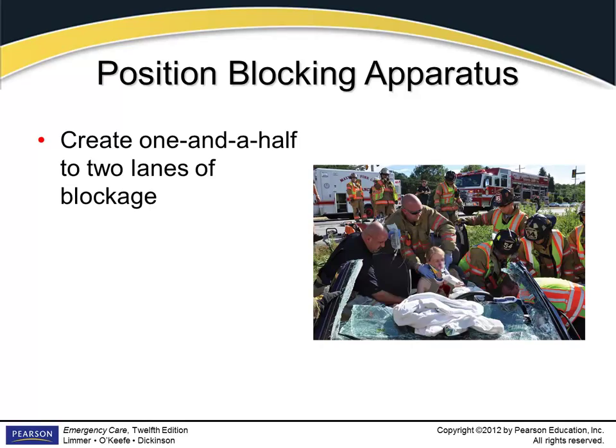If you're first arriving on scene with an ambulance or a fire truck, we need to protect these people and protect ourselves. So when we pull up, we need to block 1.5 to 2 lanes. So our apparatus, when we park, needs to at least be like this. 1.5, if not the whole 2 lanes. Now we have a safe working zone from here up. If anybody hits us, the energy is going to be transferred and move this way. So think about creating yourself a safe zone.